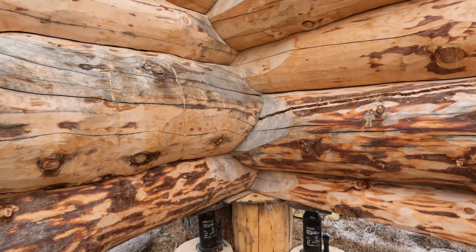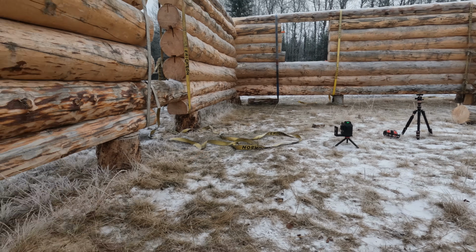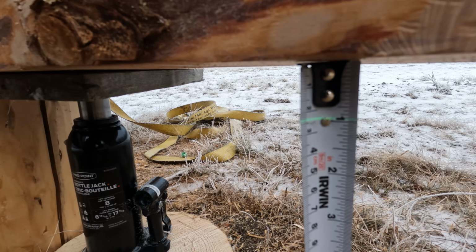Well, this thing's starting to get big enough, I get a little more nervous about doing this. We are just doing some leveling. I only need about a quarter of an inch here.